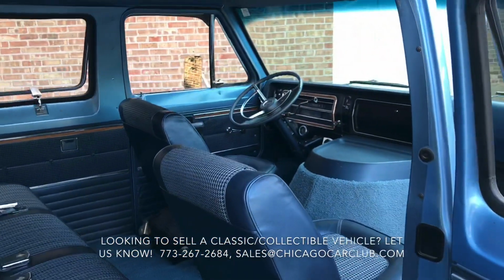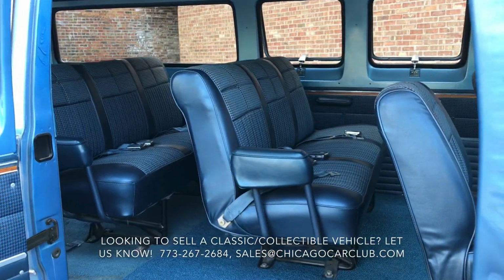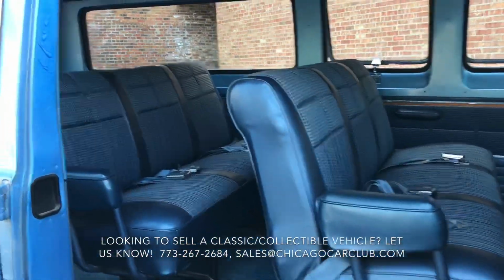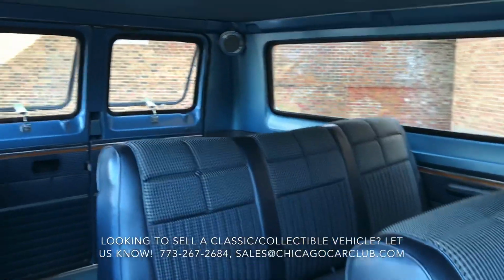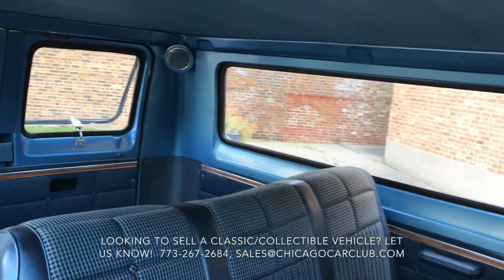Interior is definitely a highlight. You can see the blue Houndstooth throughout. Door panels match the seats. Headliner, clean and tight, totally intact. Blue carpet is in really nice shape. A little discolored on the doghouse, but that's really it.